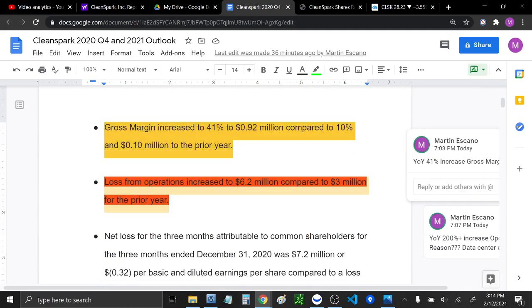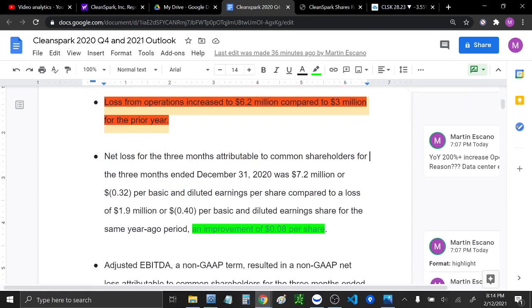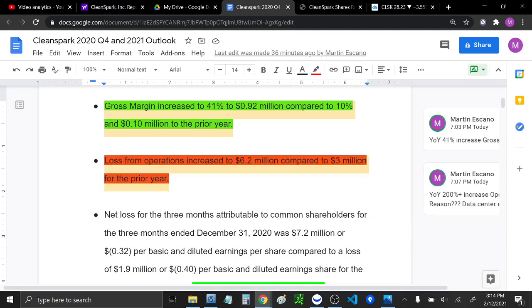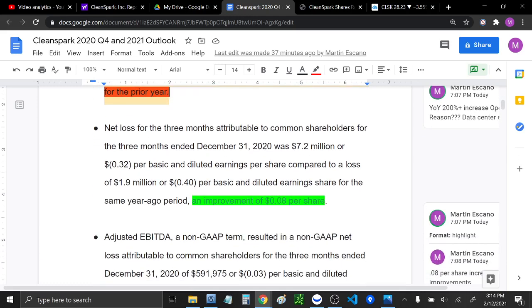So here the gross margin is also another great increase from 0.1 million to 0.92 million. So that's a 41% increase year over year on the gross margins. But here's one statement that's negative: there was a loss in operations. Their expenses in operations increased from 3 to 6.2. My question here is I'm wondering if that's due to the expenditures for the data center capacity increase. We'll have to look more into what exactly that is, but I believe that would be it. I think that's also explained a little further in the document.